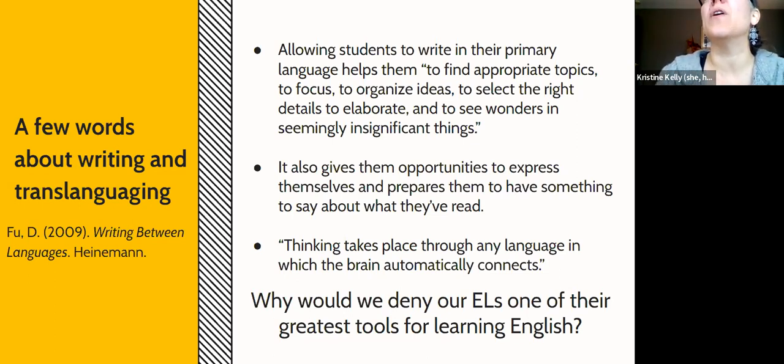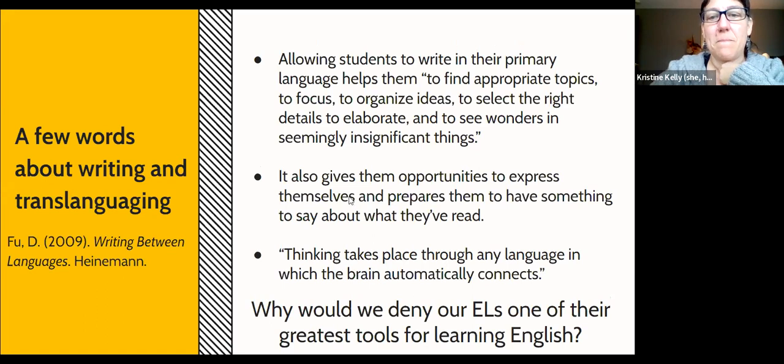I think this is the book. Thank you, Abby. I can always count on you. It's called Writing Between Languages. Developing their own voice. Again, there are multiple purposes for writing. And why would we deny our ELs one of their greatest tools for learning English?